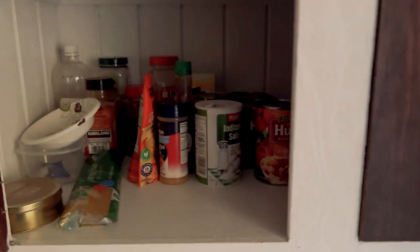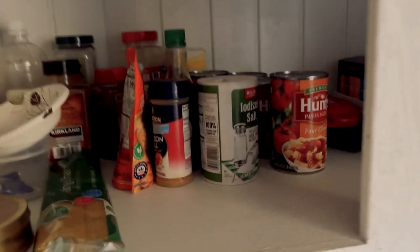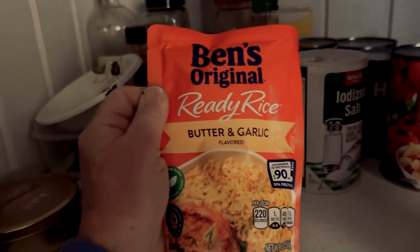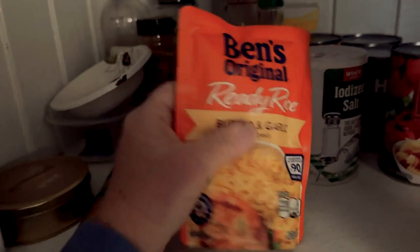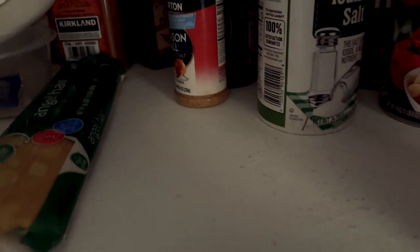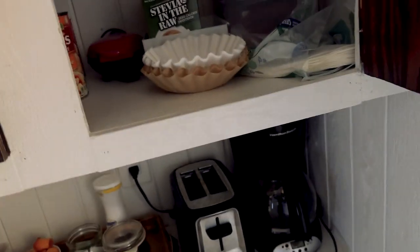And of course I had to check out the cupboards to see what other previous guests have left behind. Butter and garlic. What's the expiration date on that? Oh well. Let's see.